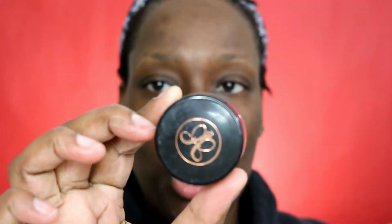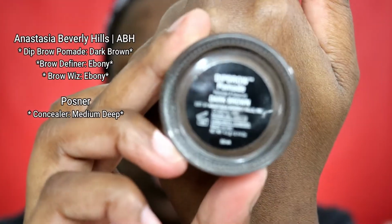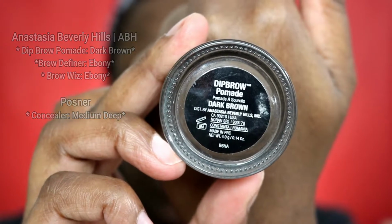Alright, the products I'm using, I'm gonna be using Anastasia Beverly Hills products, my favorite products for my brows, my ride or die products. So I'm gonna be using the Dip Brow Pomade. I'm pretty sure everybody knows what this is. This is in the color dark brown. There you go.